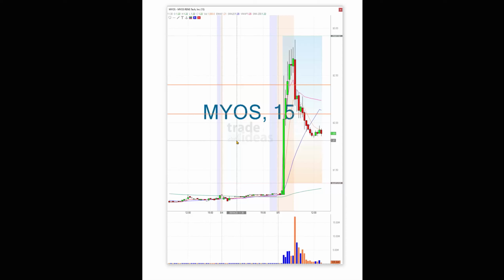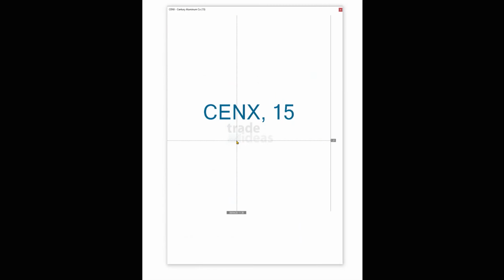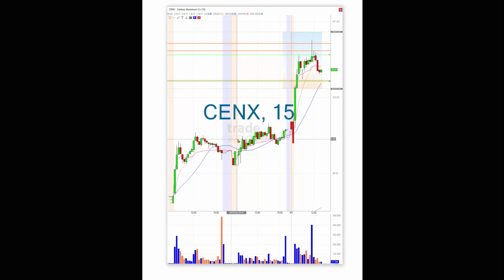Now, the other trade, though, was kind of interesting. It was Cenex, CENX. I got into this trade right here at 10.22 and took some out. Took some out here. I was not worried, but I was thinking it might not get through the whole number, so I took some out at 10.72 and then on the way down at 10.62, so out of the trade.